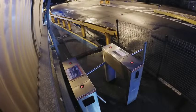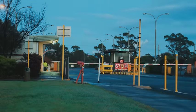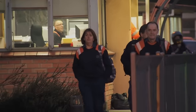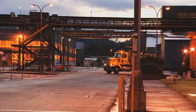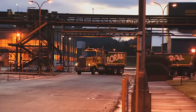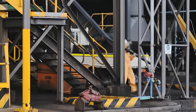There are more than 430 employees who work at the smelter, making it one of northern Tasmania's largest private employers. On any given day, there could also be another 60 or so contractors on site. The people at Bell Bay, and I'm not sure if it comes from living on an island, but they're just so resourceful. They continue to find ways to make this plant run more and more efficiently.